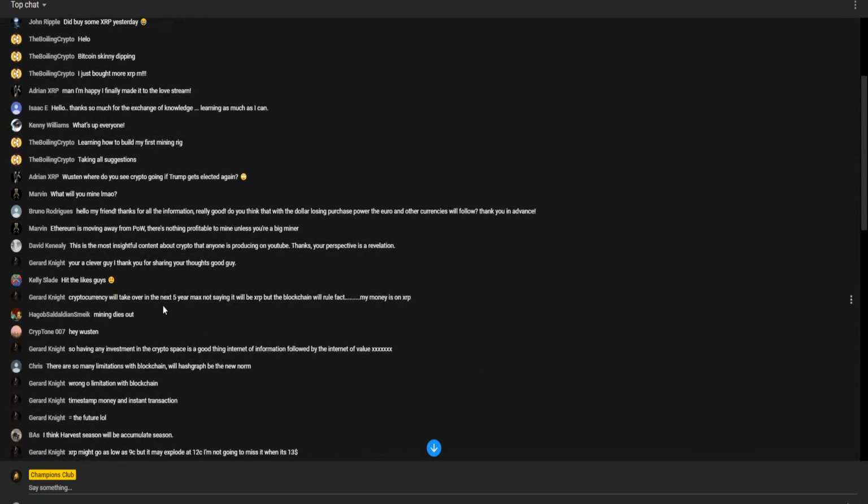Cryptocurrency will take over in the next 5 years max. Not saying it will be XRP, but the blockchain. So when we saw cryptocurrency taking over, this is not true, because we are going to have digital currencies, which is going to be the digital dollar, digital euro, digital yen, digital whatever. And the cryptocurrencies that will win are the ones aligned with the status quo.